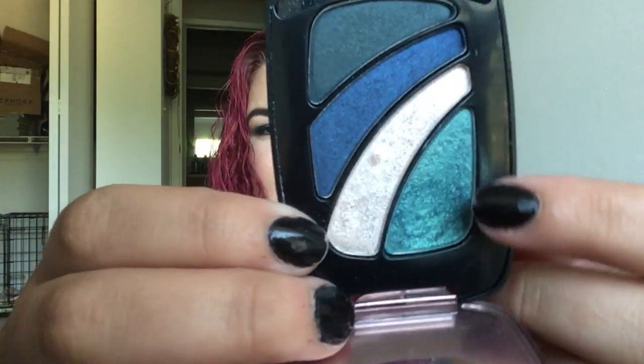Next, we have the L'Oreal Color Riche Quad in 211 Blue Haute Couture. This went from 35 to 34 grams, so that's good. And I'm focusing on this shade here. This is the shade I have in my crease. I know you can't really see it. This shade is just not wanting to show up.